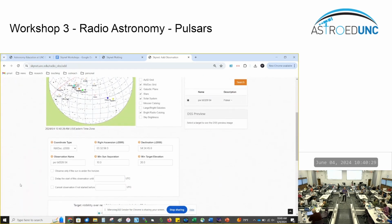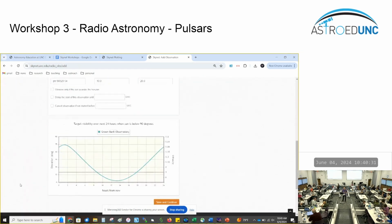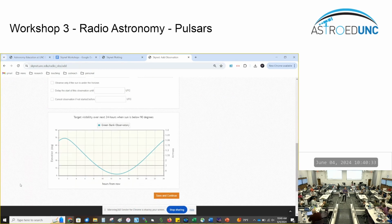Okay, so once you have this in, you just save and continue. Well, first of all, if you look at the visibility chart below, you'll notice that this pulsar is up right now, which is really cool. Now, you're going to go ahead and save and continue.